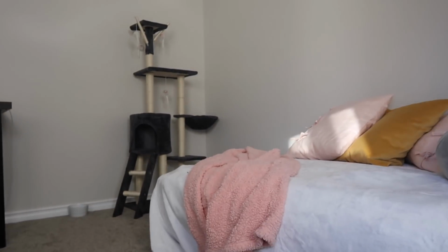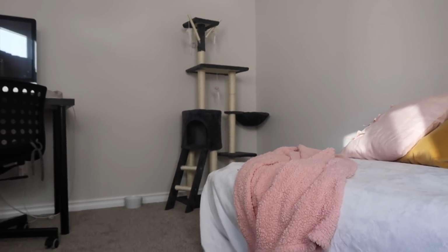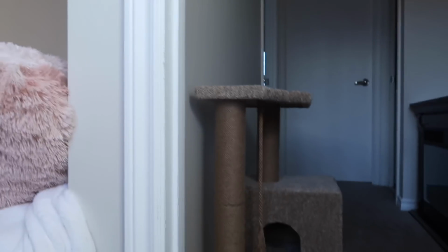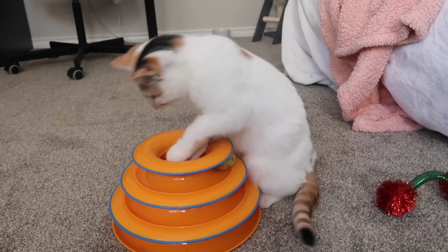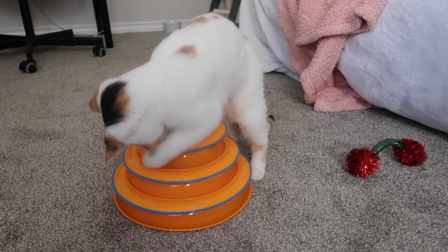And then she also really likes climbing, which is why I have a couple of cat trees for her, and I even want to get more. We have 3 right now. We have this one right there, and then there's a little one right out there that I want to move into my bedroom, and then we do have her big one downstairs. But honestly, she really does like climbing a lot, so I would like to get even more.